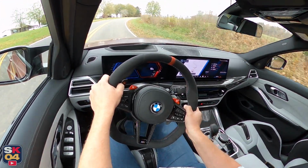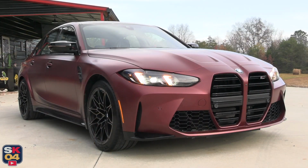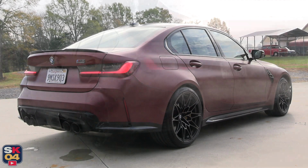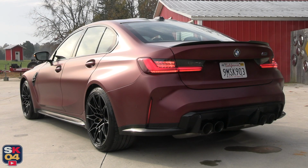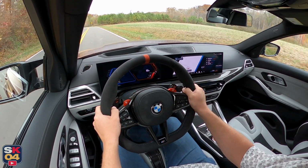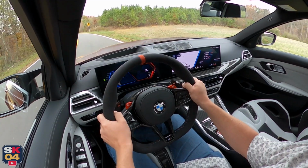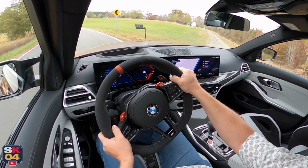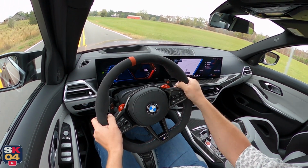Redesigned headlights and new forged alloy wheels freshen the exterior, while new steering wheels, new interior trim elements, and the introduction of BMW Operating System 8.5 enhance the experience inside. Dimensionally, the current M3 is 4.6 inches longer, 0.4 inches wider, a tenth of an inch higher, and has a 1.6 inch longer wheelbase than the prior generation.